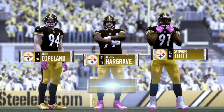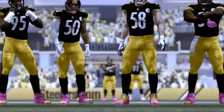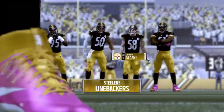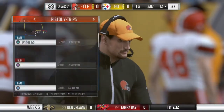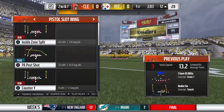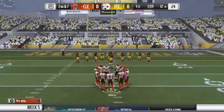And a look at the Steelers' defensive unit. Stephon Tuitt's ability to play defensive end, yet rise up and knock passes away when quarterbacks try to throw them, he makes it hard to get around. Here we go with 2nd and 7.